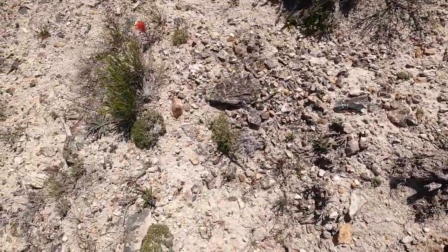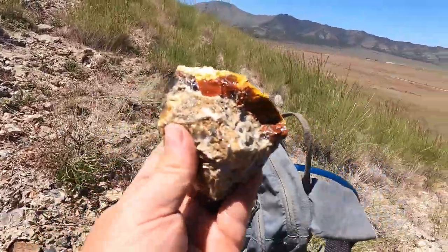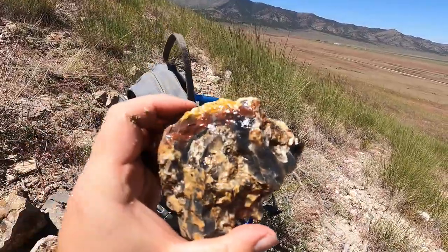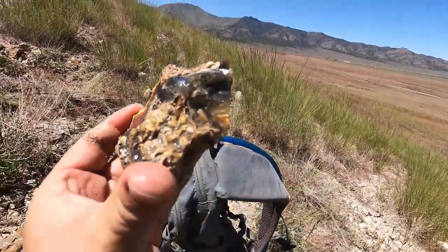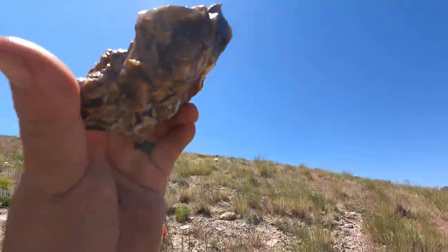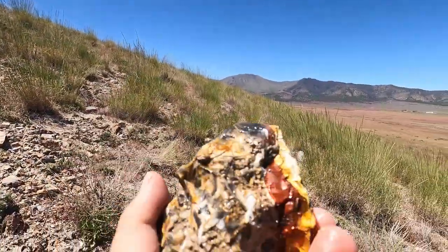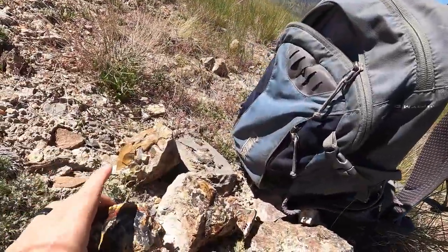What do I do? Okay, I found some more bigger pieces, but this is blowing my mind right now. Look at this. I saw that band of red, and then look at that. You've got a red, and then inside it's just agate swirling all over the place. But you can see some light coming through it even. Oh gosh. This is gonna be nice. That is stunning.